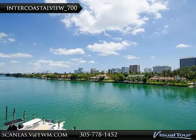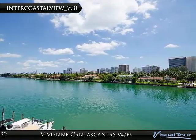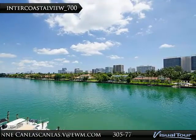Boat docks and cabanas are available at the back of the building where you can dock your boat and enjoy the leisure of sailing and boating in the waters of South Florida.